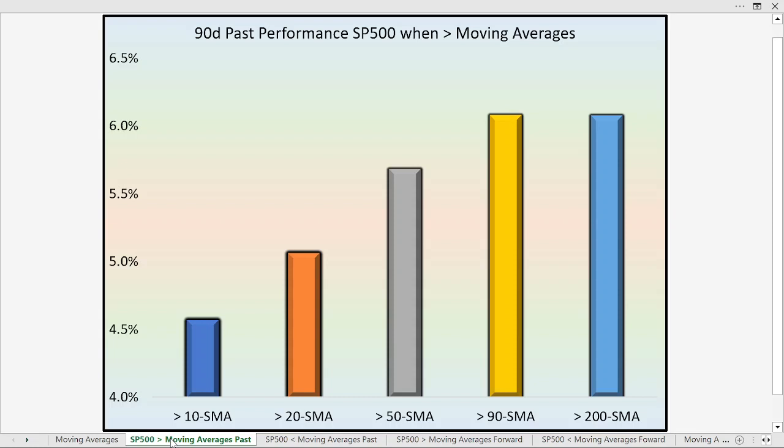This is a 90-day past performance of the S&P 500 when it's above its own respective moving averages. So, over the past 90 days, historically speaking, when the S&P 500 is above its 10 simple moving average, it averages over 90 days, a quarter of a year, around 4.6%. If you extrapolate that out for the year, 4.6% for 90 days brings us to around an 18-19% return on investment for the year. That's pretty good.